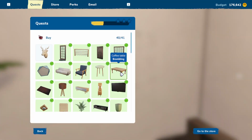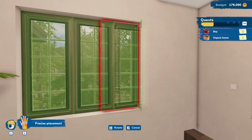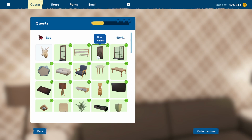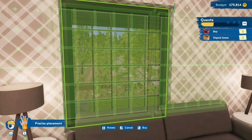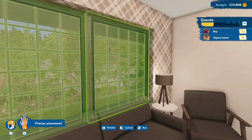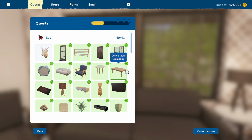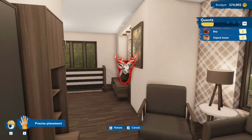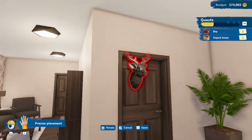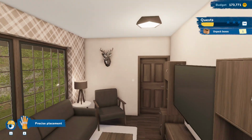Are we sure we don't want any more windows over here? Okay, we do, actually. They just weren't showing up. Okay, and then over here, are we sure we don't want any more windows? Okay, we actually do. They just weren't showing up again. So that's okay. There we go. That's still fine. That still works. We've got a deer head. Right here. That feels like it would be okay.